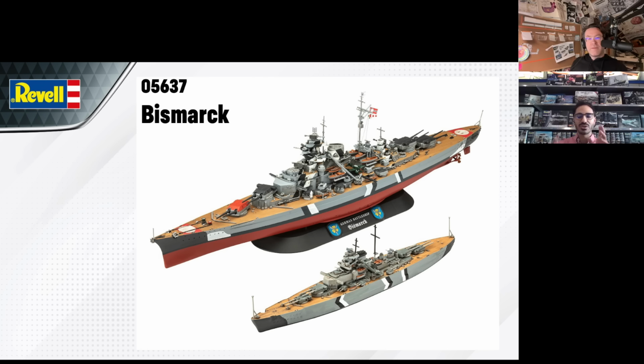Very good-looking product, and it highlights the Bismarck. You have a gift set, and it's a very, very good bundle for a very good price. One could also give one away, for example, so you can build both of them. And then if somebody says, well, that's a cool ship, you can say, hey, yeah, you can have the little one if you want to.